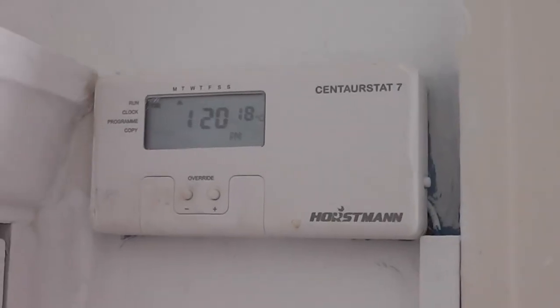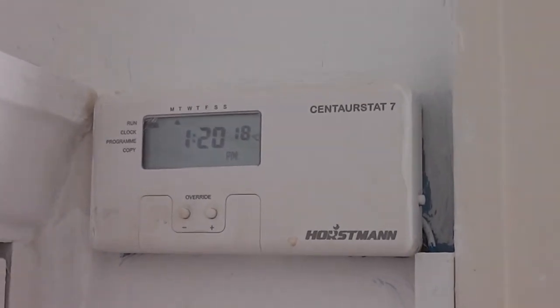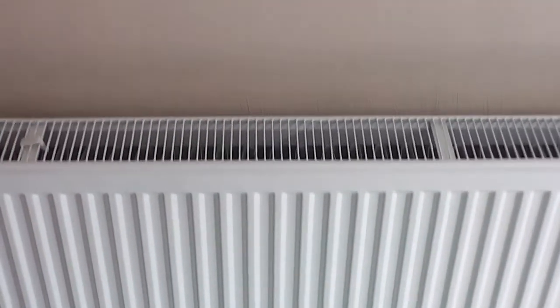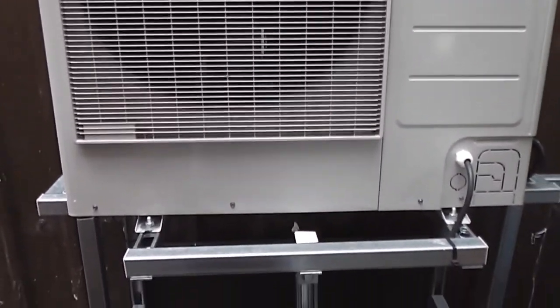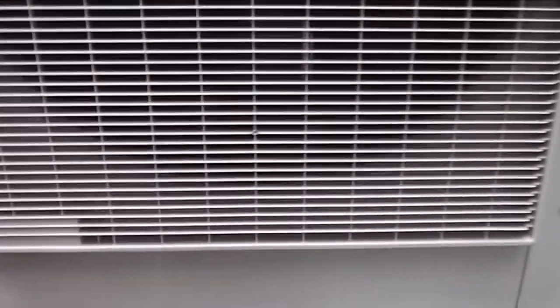We wanted to use the existing Horseman in order to be able to set the temperature for the heat pump. All the radiators are upgraded just to the latest Stelrad PT Plus. They're steel, they're not aluminium. Yes, they take a little bit longer to heat up, but they also take a little bit longer to cool down, so much of a muchness really. Here is the external insulation of the Samsung 8 kilowatt monobloc heat pump. So power comes down to the isolator over here.